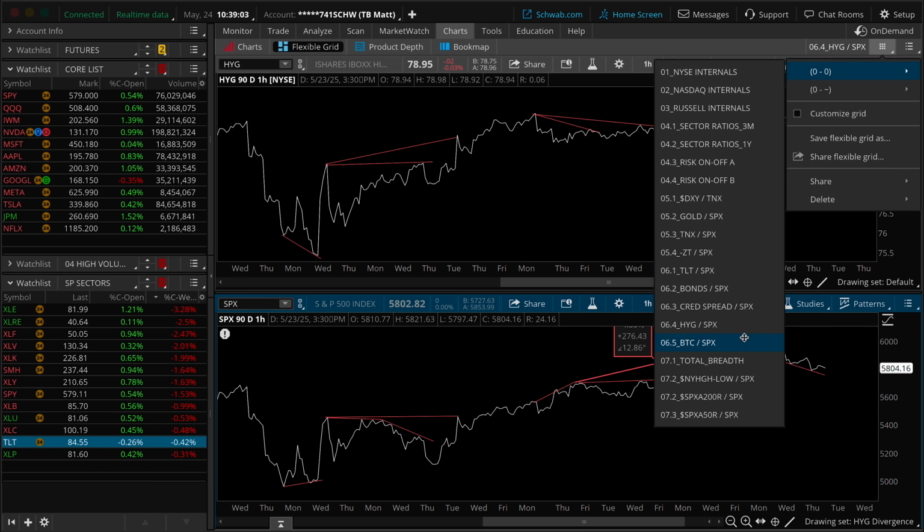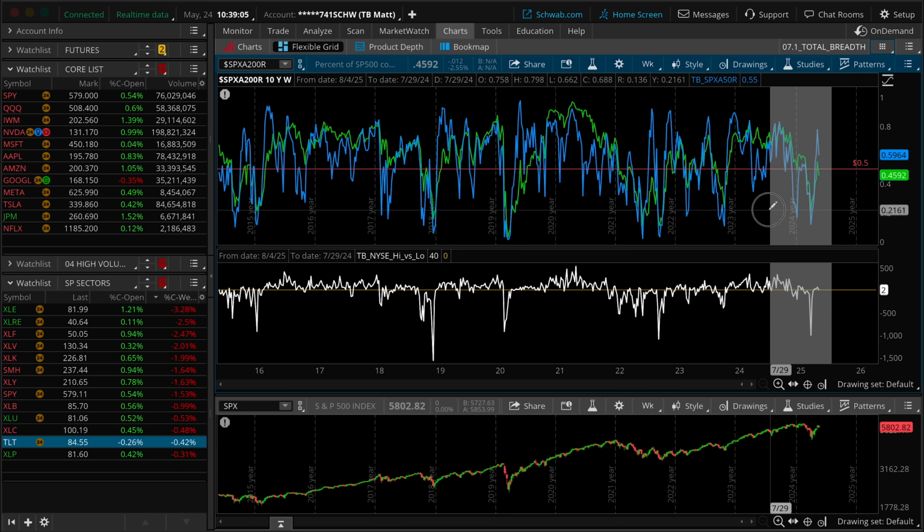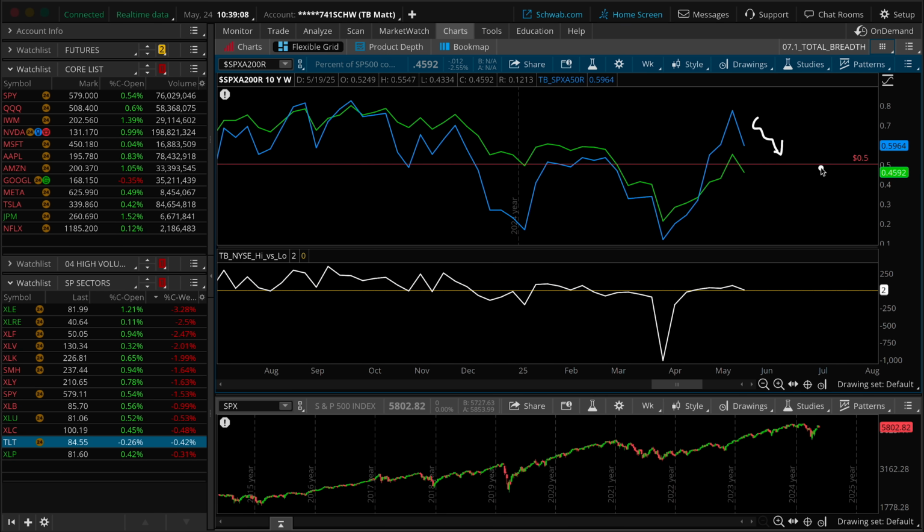Let's move into the total breadth. Contraction, reasonably so, as the market pulls back. Anything concerning? Not really. New highs versus lows still over the 0 mark. It looks like 2 is the read as of Friday's close. So not the end of the world.